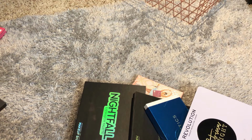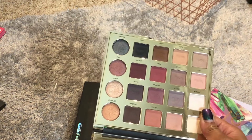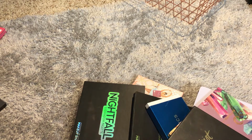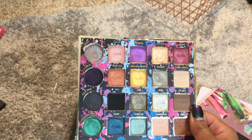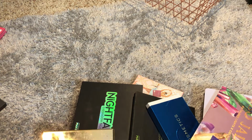And the last 2 I have used before, but it's been a while, and I want to see if I want to keep them because I've had them for a while. This is the Tarteist Pro. The first one. And then the Remix. Those are it, guys. I'm using a lot of palettes these next 2 weeks, so hopefully I can do a lot of looks.